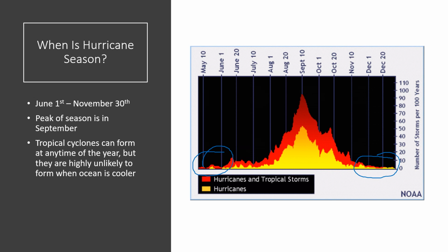And the peak of this season and any season is towards the middle of September. As you can see, this big peak in the graph towards September. So that's when the peak of hurricane season really kicks in, when the ocean temperatures are warming up, catching up with the summer months, the heat that we see during that time.